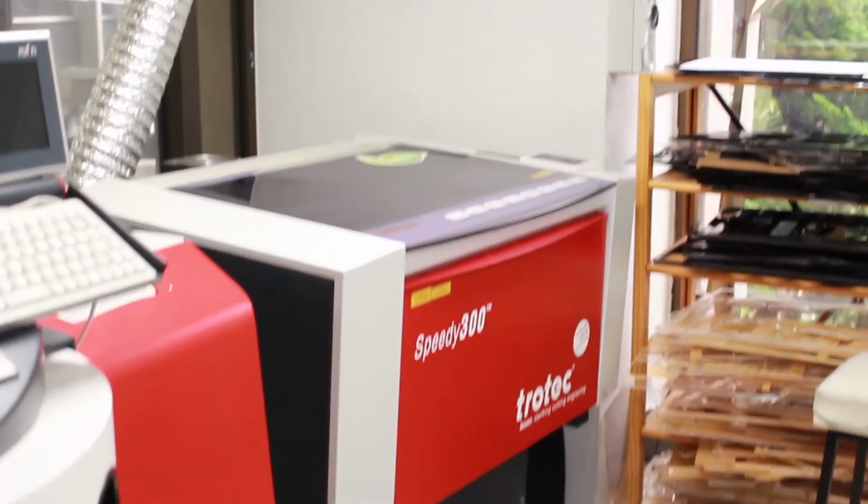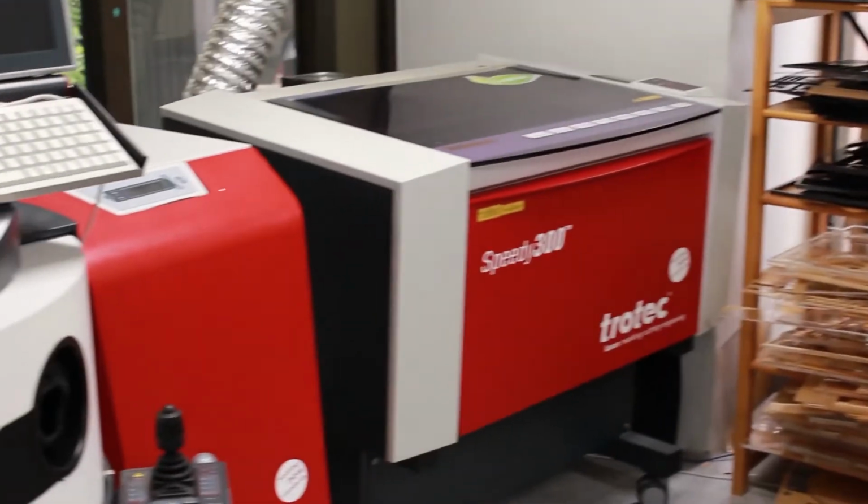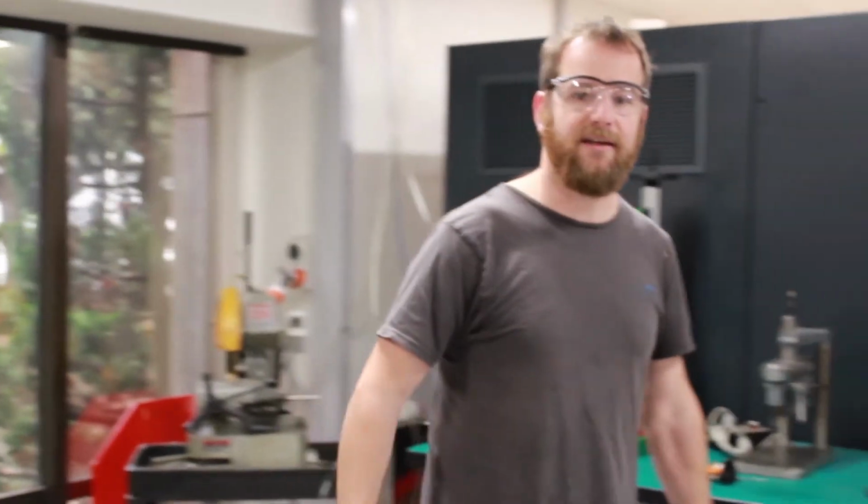Over here we have a laser cutter and a micro welder. The laser cutter is a great piece of equipment for rapid prototyping, just to get a feel for how the part you want to manufacture is going to look, and then you can move on from there. Really great piece of kit.